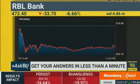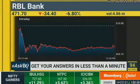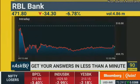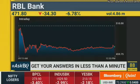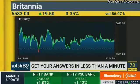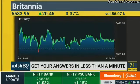All right. I think RBL Bank has breached important support. It can go lower. Expiry could be around 460, 450 levels. Okay. Jignesh, is this the right time to take a fresh entry into Britannia? How is it looking on the charts? I think for Britannia, it is currently trading at support. Entry is advisable with a stop loss of 5,400 level.